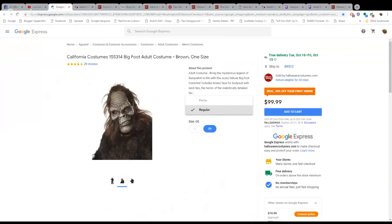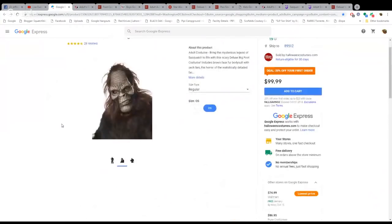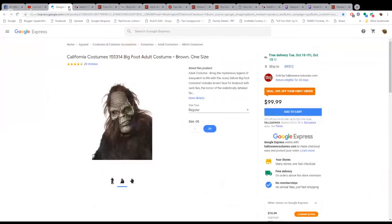Petite or regular? Yeah, okay, sure. That's gonna fit a fat guy. I mean, come on, guys. Let's get a little bit of help here for us portly fellows. We like to dress up for Halloween too.